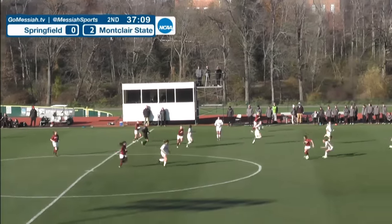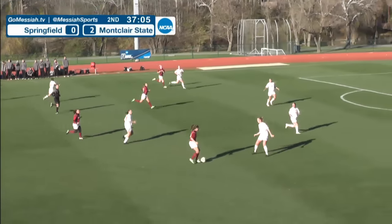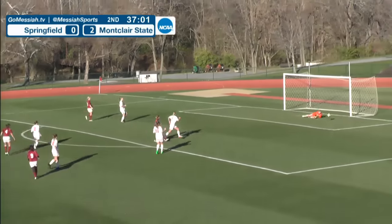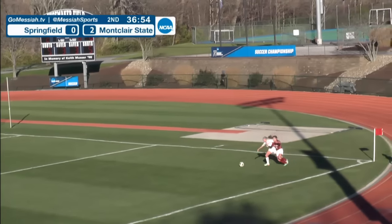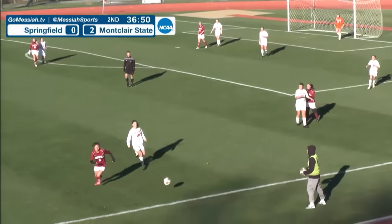Springfield working well. It's Fowler, great turn on the outside. Fowler now takes it near side, approaching the 18. She's got 3 to beat, still on the touch, gets a shot off. Great work by Nicole Fowler and a great save by Erin Finlayson. Absolutely fantastic work by both Fowler and Finlayson.